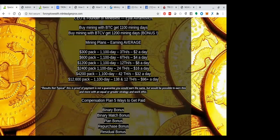And you have many options. You can get started with as little as $300 or as much as $1,200, or buy multiple packs if you so choose. I chose a 600 and a 1200 pack, providing me with 18 terahertz of mining power. It all goes into a pool. They're buying hardware and expanding. They've got multiple locations, and they share every day in the mining rewards. So these particular mining pools pay me about $12 a day, $360 a month.